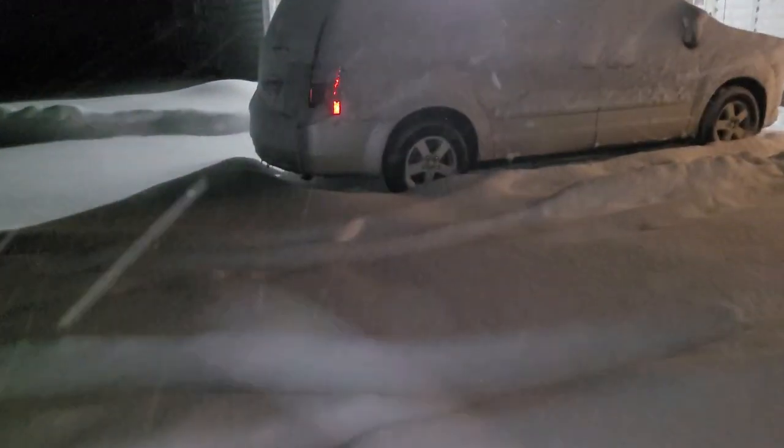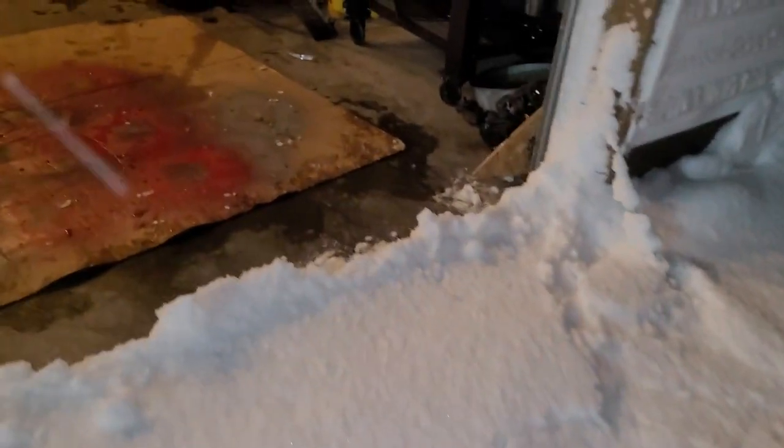But yeah, I snowblowed earlier. That's all gone. Gotta redo that all again. That's about right where it's built up right there. It's gotta be at least 2 feet deep or better. So yeah, I gotta keep on top of this. Dang. Yeah, I just snowblowed about, I don't know, 4 hours ago.